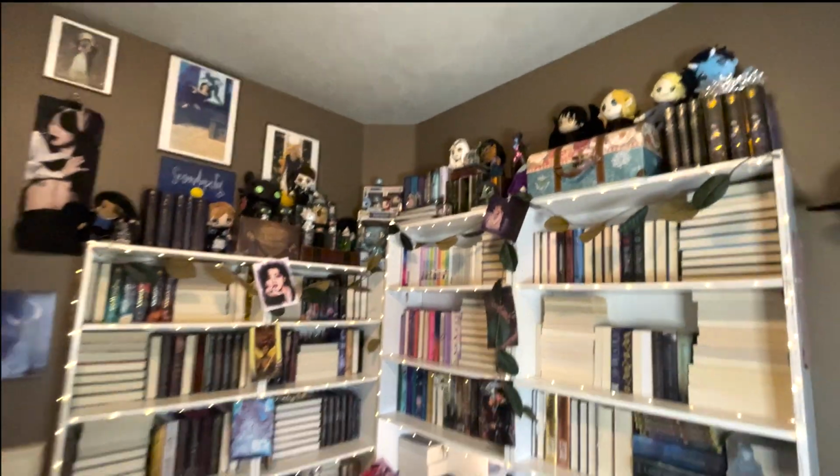Get the $35 Target one, but because of that, my shelves aren't lined up and the tops of my bookshelves aren't lined up, so I've tried to put stuff above my shelves to block that they're not the same, to make it look more cohesive than it actually is. And we're just gonna get started, and I hope that this intro is in focus because the other one was not.